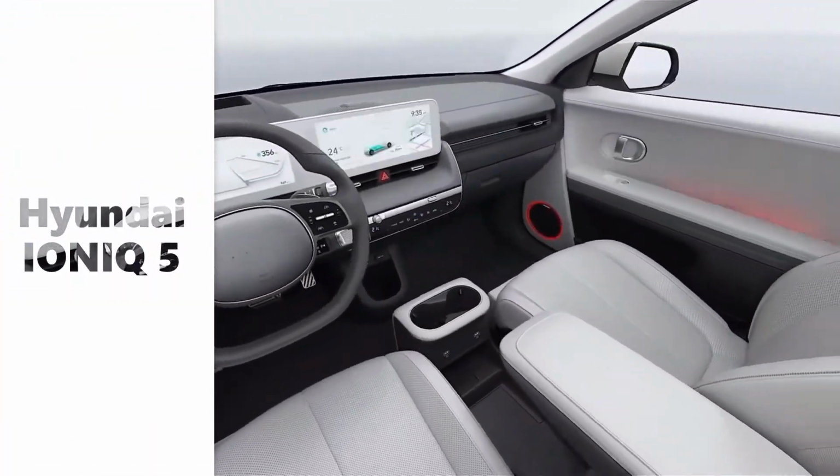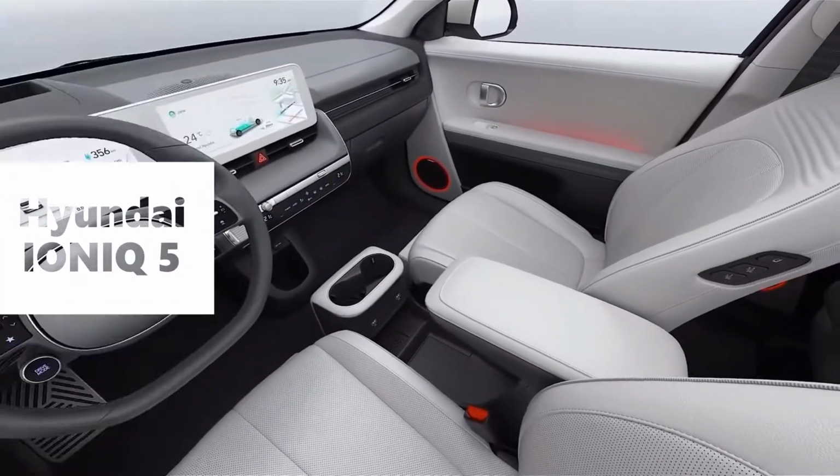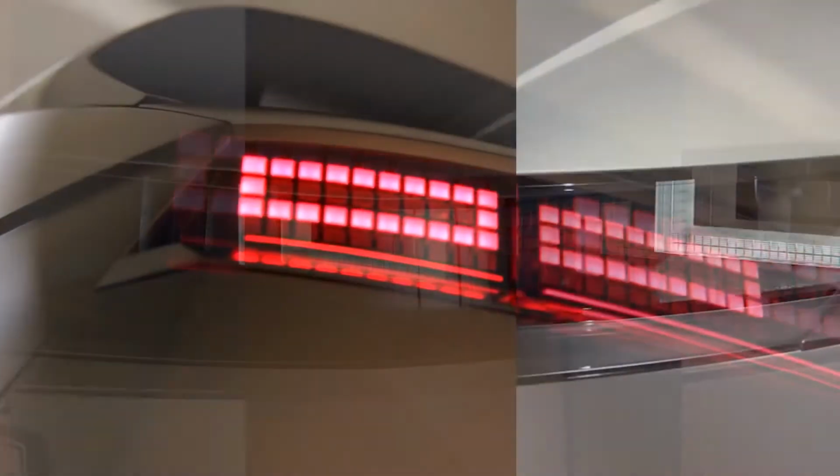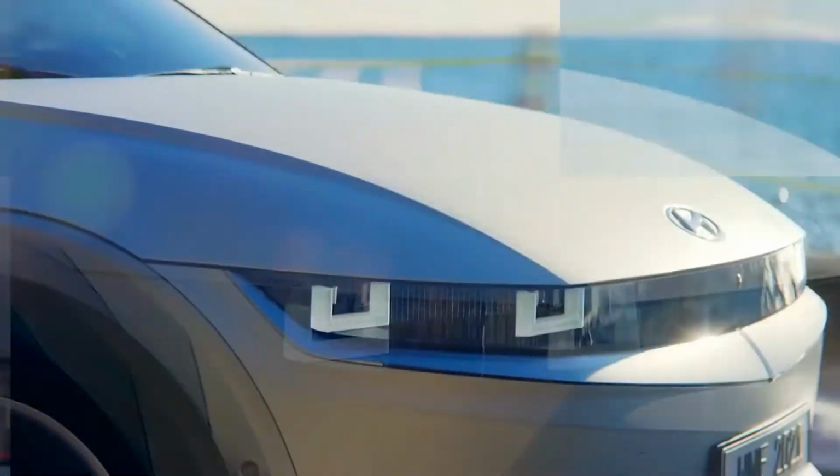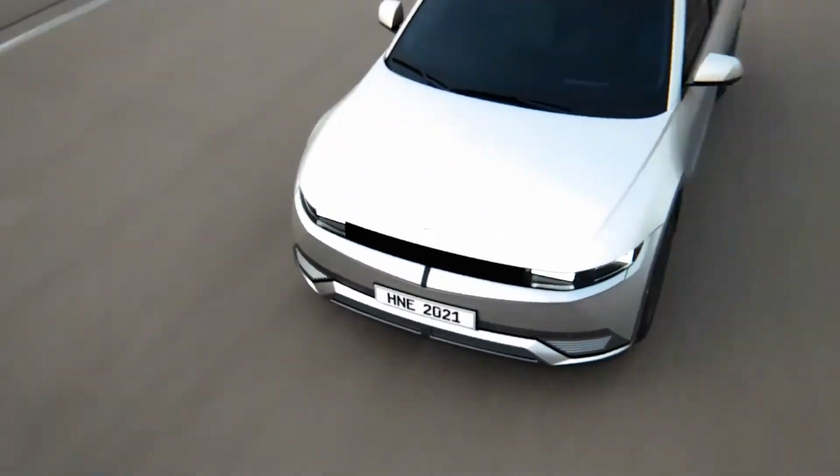Welcome to mantechhd. In today's video we are showing you the all-new Hyundai Ioniq 5 infotainment and connectivity, interior as well as cockpit experience with a short driving experience along with some interior features and specifications.